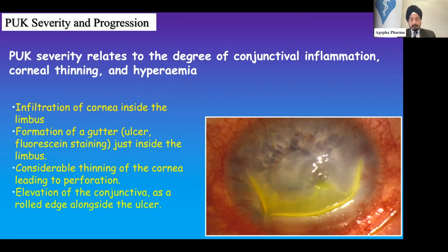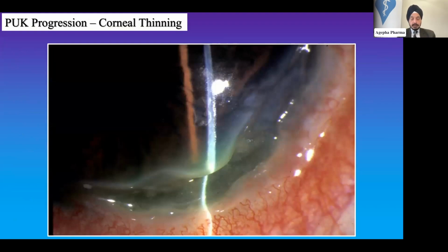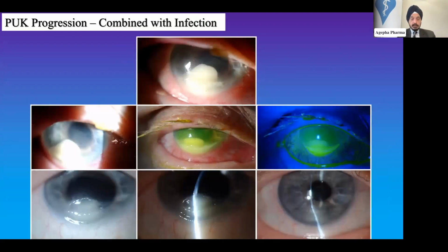So, it would be difficult to tell that apart from the ulcer progression and initial absence of vascularization, then extensive superficial and deep vascularization. So that is the course of progression of these ulcerative keratitis at the periphery. So here's another classic example of the overhanging edge that you see with thinning of the sclera, and eventually various kinds of perforations do occur.